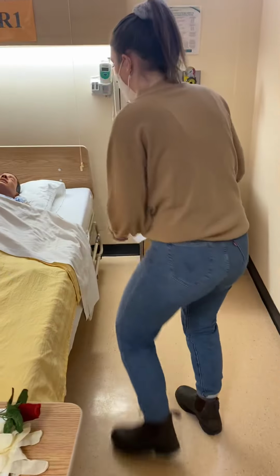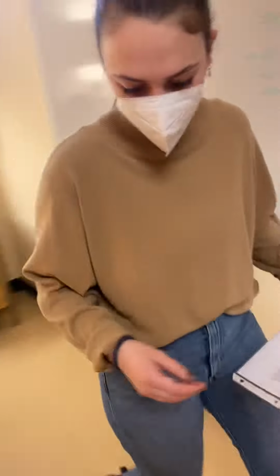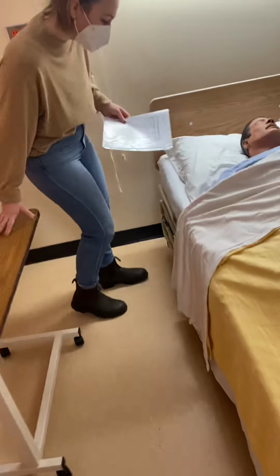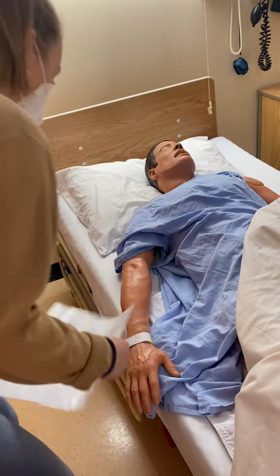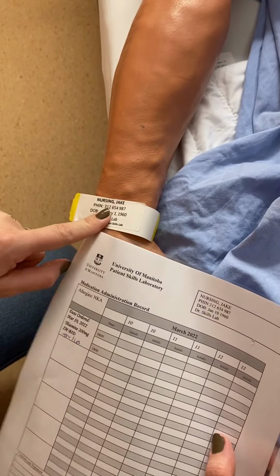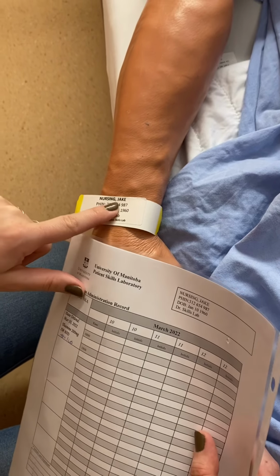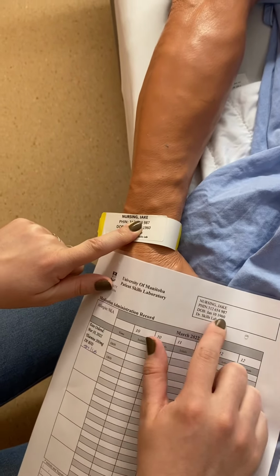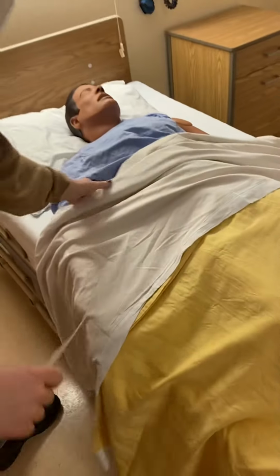So I'm going to do a double check with his armband. I'm just going to check your wristband here for a moment. Oh, not on this arm. Fantastic. So here is Nursing Jake, Finn, 312-654-987, with a date of birth of January 10th, 1960. Date of birth, January 10th, 1960. Perfect. That is my patient.